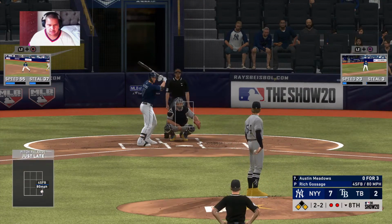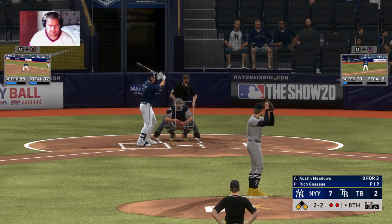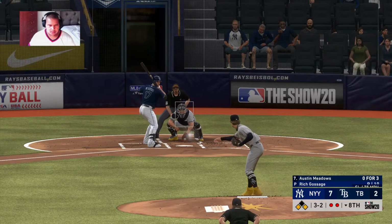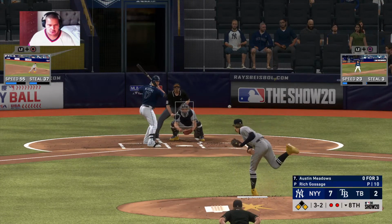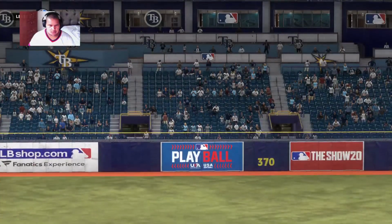Hey, lots of guys get too aggressive in a spot like this, but he's done a nice job of gaining some count leverage. Look for him to put the ball in play hard. Full count, 3-2. And a fastball swung on and missed.